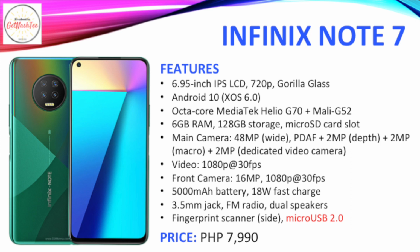It has a quad camera setup with a 48MP primary camera with face detection autofocus, a depth sensor, a macro sensor, and a 2MP dedicated video camera. It also has a 16MP hole punch selfie camera. It comes with a 5000 mAh battery with 18 watts fast charging support, 3.5mm jack, an FM radio, dual speakers, a fingerprint scanner, but has the old micro USB 2.0 port. The Infinix Note 7 is priced at 7,990 pesos.